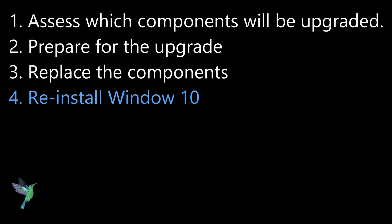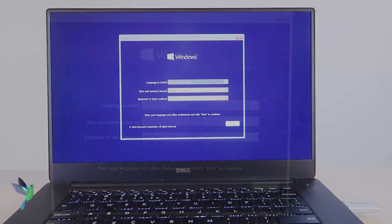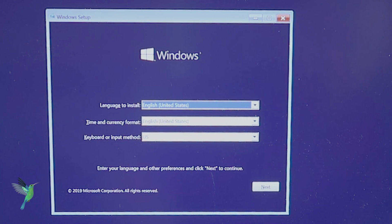Now this is reinstallation of Windows 10. Remember that USB key you created earlier with the image for Windows 10? Install that into your laptop and start your machine. It should pick it up and read from it immediately. And there you go, Windows installation.